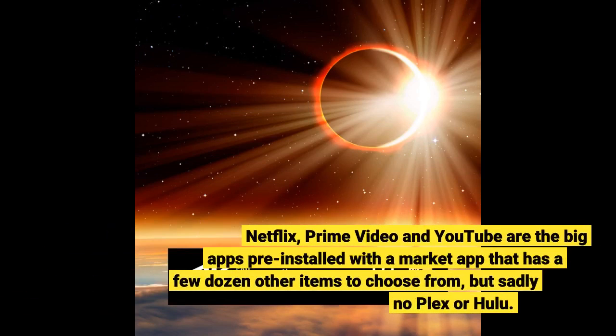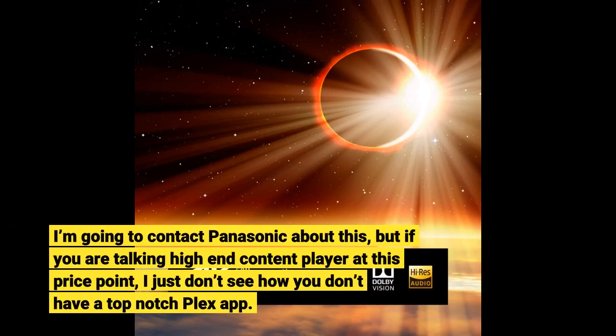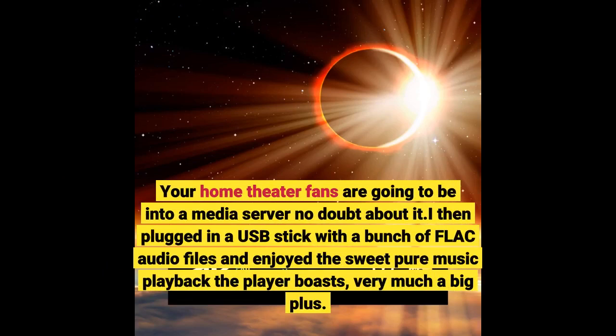Netflix, Prime Video and YouTube are the big apps pre-installed, with a market app that has a few dozen other items to choose from, but sadly no Plex or Hulu. I'm going to contact Panasonic about this, but if you are talking high-end content player at this price point, I just don't see how you don't have a top-notch Plex app. Your home theater fans are going to be into a media server, no doubt about it.